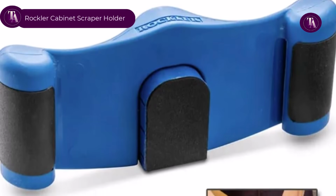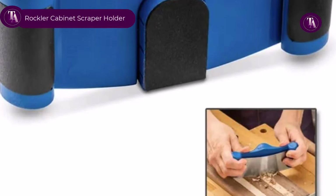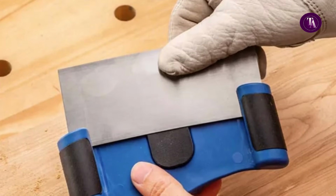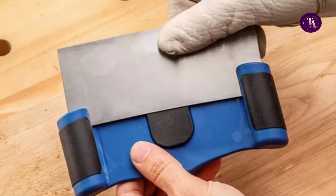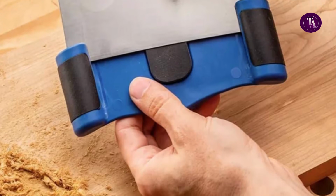Rockler Cabinet Scraper Holder. The Rockler Cabinet Scraper Holder is a thoughtfully designed woodworking tool that reduces hand strain and protects fingers from heat during extended scraping. Its ergonomic shape with soft rubber overmolds ensures a secure, comfortable grip, while an adjustable knob lets you control the scraper's flex for precise, fine shavings.